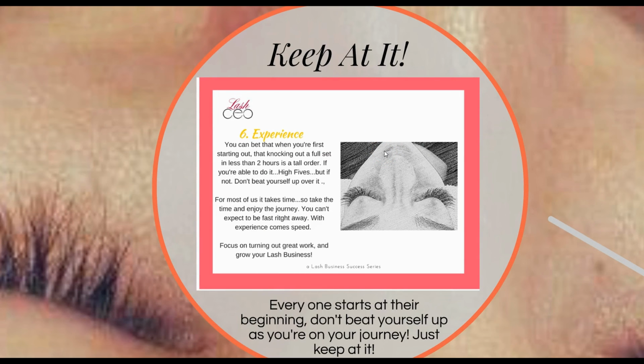So don't beat yourself up as you're on your journey. Just keep at it. We all have been there and we're all on different areas of our journey. So don't try to compare your set to someone else's, because even everyone's clients are different. Everyone's eyes are different. Everyone's lashes are different. We're all using different techniques and types of lashes and everything is different. So there's no possible way you can compare yourself to someone else. So don't do that, but just keep at it.